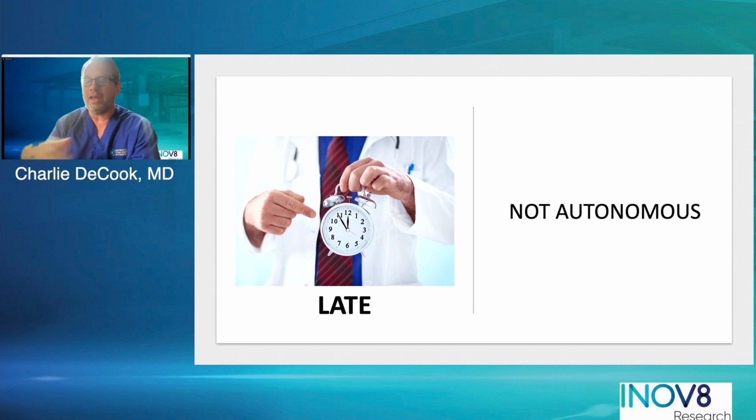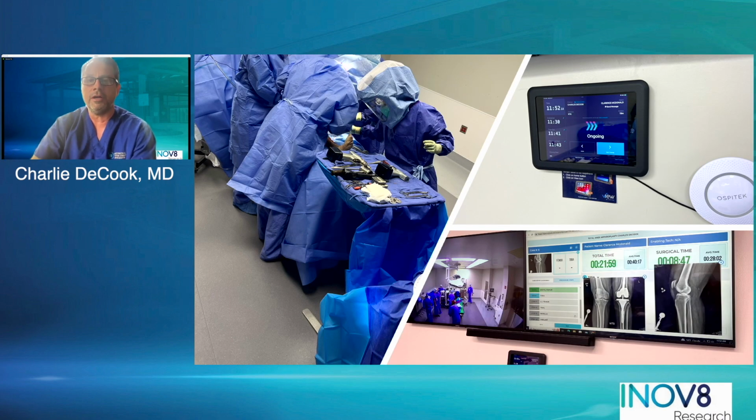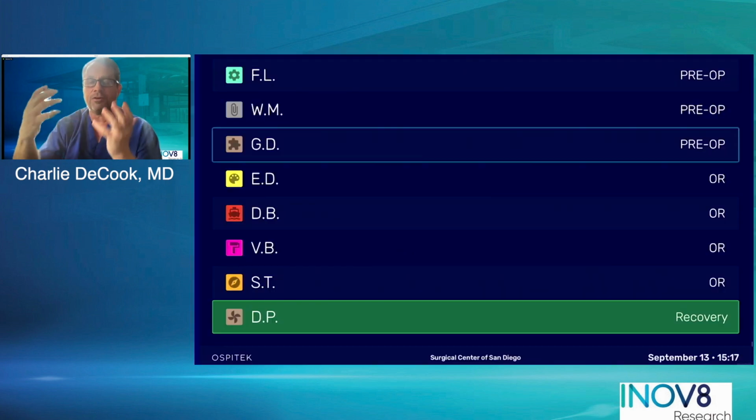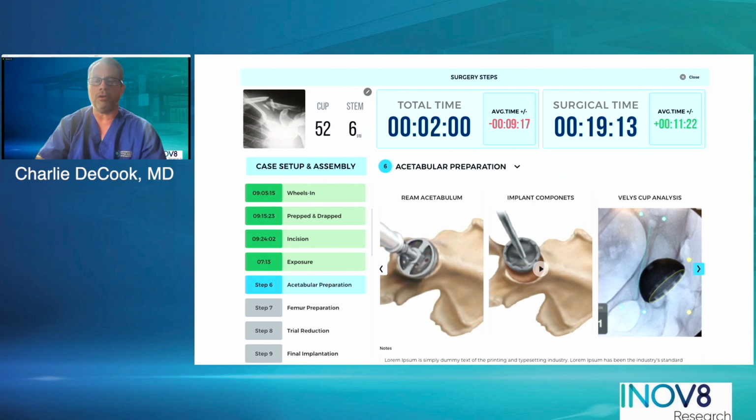And if patients are late or if the OR is late, it's because you're not autonomous and you're missing all these signals that are so, so important. This just happens to be my OR. On the left is when I'm operating, but the most important fundamental principle of efficiency is what's happening when you're doing something else, right? So on the board, I've got a video of my other operating room they operate in. I've got Ospitec, and I've got one team that's telling me different important information, and I know exactly where my patients are in that patient journey throughout the case. That's so fundamentally important to me.